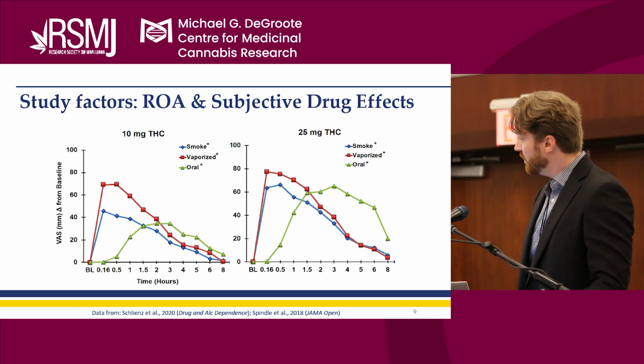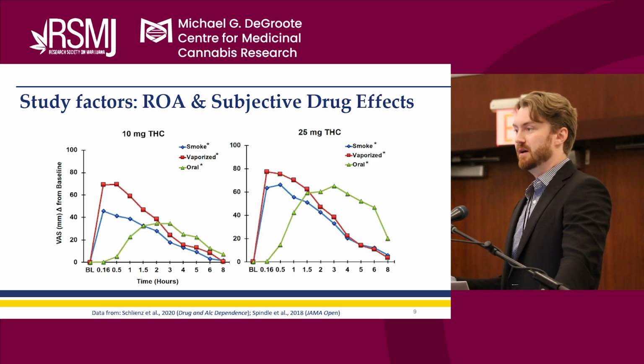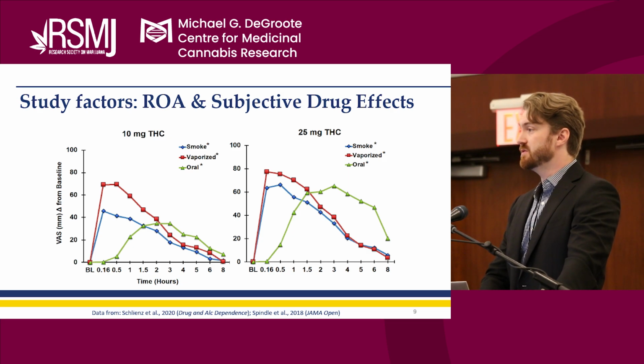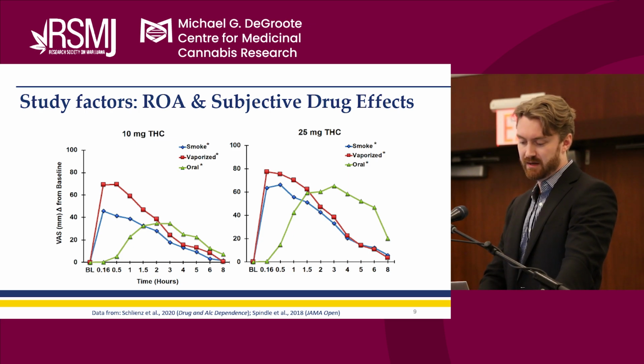And then on the right, what you can really see here is also how long it takes for the drug effect to onset. So if you're bringing a subject into your laboratory and administering cannabis, you're going to want to make sure that you're taking measures at the time of peak drug effect and not missing most of the drug effect because you took measures too early, before the oral administration had onset.